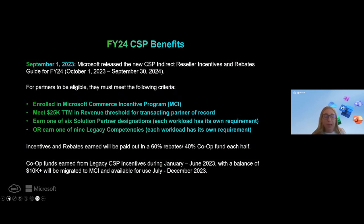So we're going to jump on in. This is the biggest one that I'm most excited to share with you guys today. Everybody's been asking what's happening with Microsoft's CSP benefits program. So this is that incentives and rebates program. We know that a lot of you last year provided feedback that earning a solutions designation was very difficult and that you were no longer eligible for incentives and rebates just based on the size of your business and the customer base that you sell into. So on September 1st, which was just a few days ago, Microsoft released their program guide for the FY24 year. So that's October 1st, a few short weeks from now, through September 30th of next year.